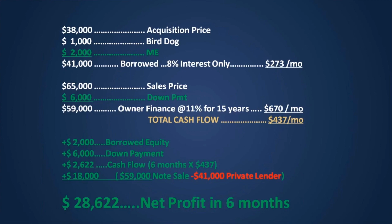So when it came time to sell this $59,000 note balance to a private lender, and then I had to pay off my private lender, I was left with a total of $28,622 worth of profit in 6 months on a house that I bought for $41,000.